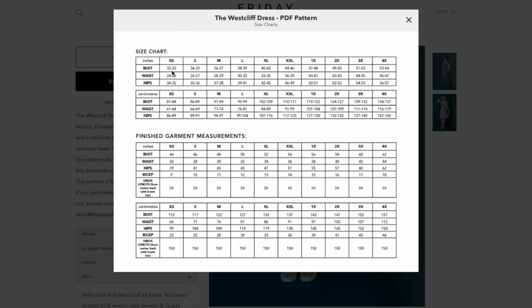Okay, so interestingly enough, there's a lot of ease in the bust. But I wonder how that's measured. Not so much in the waist and not a lot in the hips either. It's a pretty close fitting. It's only got 4 inches of ease. That bust finished garment measurement though, that's what's really throwing me.